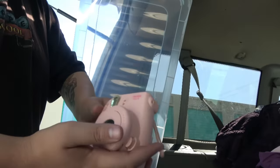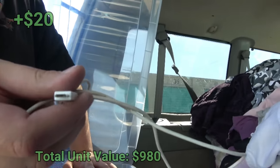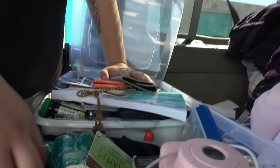We got this Instant Mix Gamer. Didn't we sell this last night for like $22, something like that on eBay? So that's 20 bucks. Please be Type C. Is that Type C? I can't tell. No. Dang it.